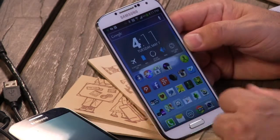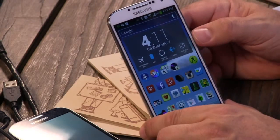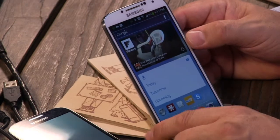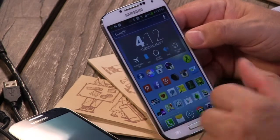But I couldn't wear it to the gym, though. You really, well, I don't know. You might. You should definitely get an SD card because you're going to want more storage. It comes with very little storage. It's very fast, very fluid, a gorgeous screen.